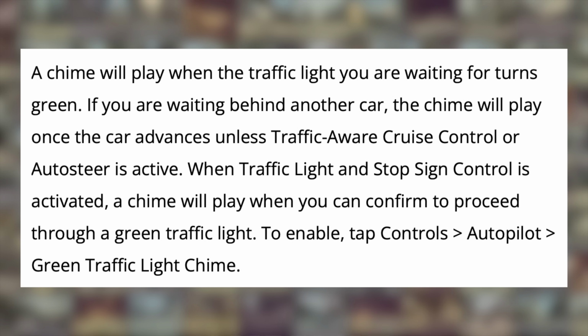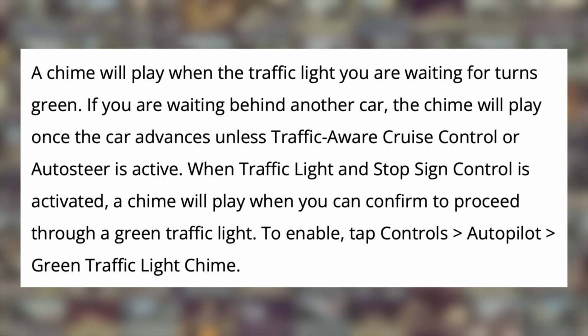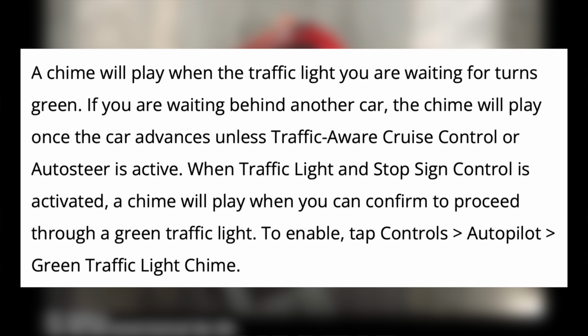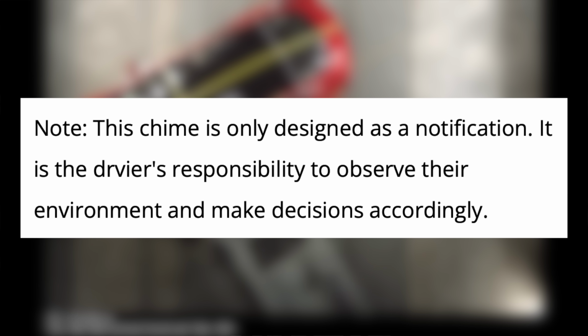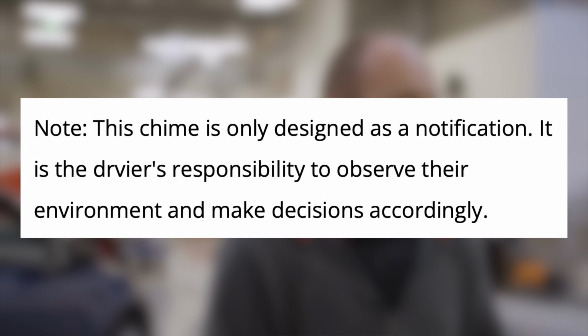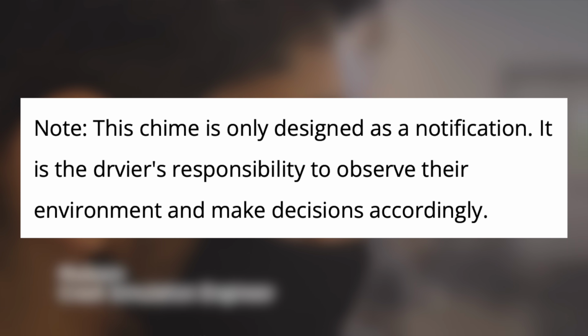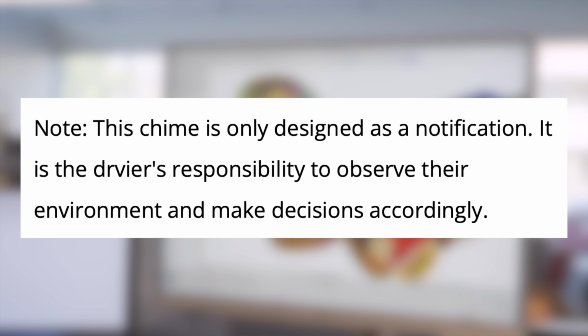When traffic light and stop sign control is activated, a chime will play when you can confirm to proceed through a green traffic light. To enable, tap Controls, Autopilot, Green Traffic Light Chime. This is a great feature to help you in case of distraction at intersections." Tesla does note that it's only a notification and it's your responsibility to observe the environment, and I have noticed this getting a bit confused with a green light versus green arrow, so definitely observe this carefully, but it's a very helpful feature for everyone.